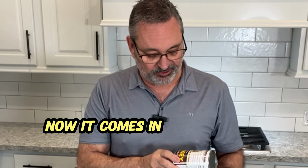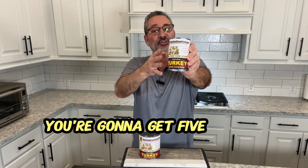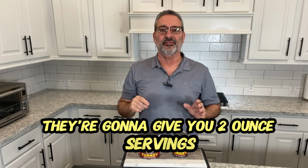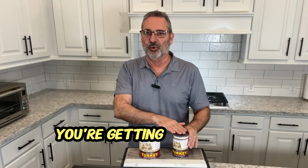Now, it comes in two different size cans. It's got a 14.5 ounce that looks like this. You're going to get 5 servings out of this can, but they're 3-ounce servings. Keep that in mind. If you read the labels of most foods, they're going to give you 2-ounce servings. Almost all survival foods will give you 2-ounce servings. So you're not getting as much. You're getting more with us, okay?